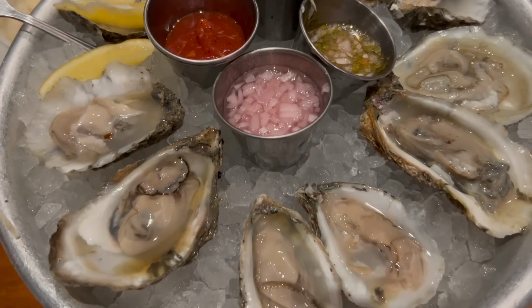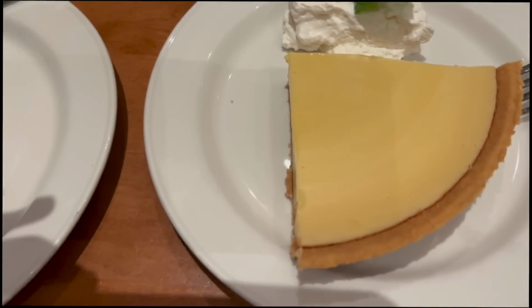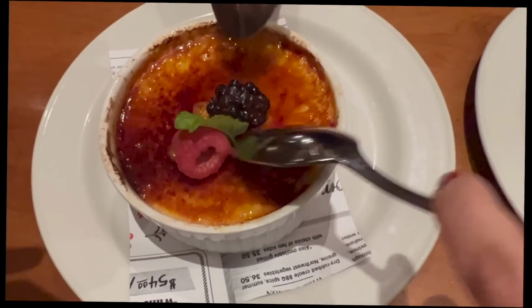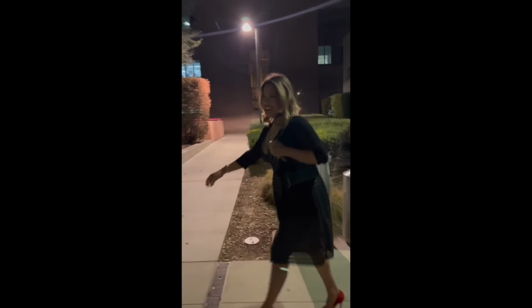We had a lovely dinner at King's Fish House. I just love oysters and linguine alla vongole. My sister had wild-caught Chilean sea bass. We ended the meal with creme brulee, my favorite dessert, and key lime pie. Here's the footage of us walking to the Dorothy Chandler Pavilion.